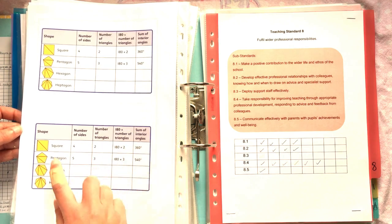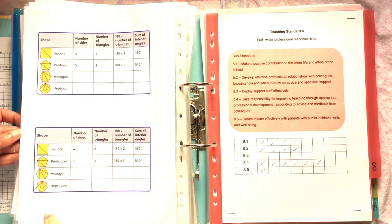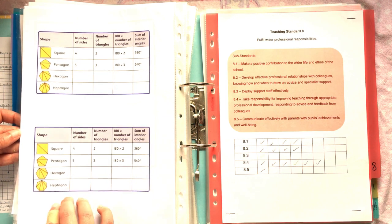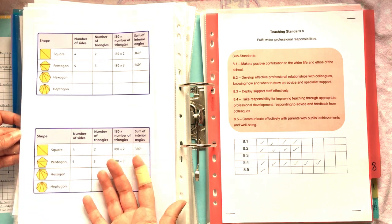Anything that you use in the classroom, like this. I gave these out during a lesson that I did on angles, I think it was. And each child got one of these. Keep it, okay? You might use it in the future, and it's evidence. So just keep everything.